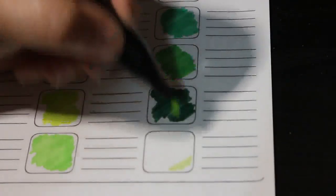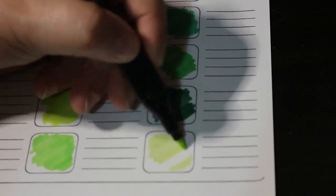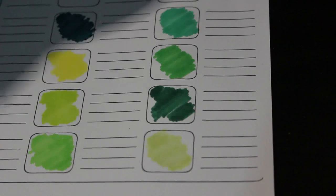I don't know if that's pronounced right. Ooh, that is a very pastel green. So you see what I mean about them not... I mean, I don't know what bice is, but that looks like a pastel to me. That's really nice. So I will re-swatch them with the numbers and names when I've got time. But I've got plenty of these sheets and I can print some off if I want to.